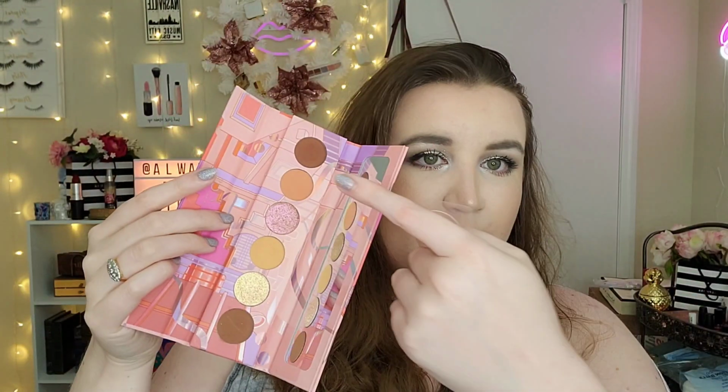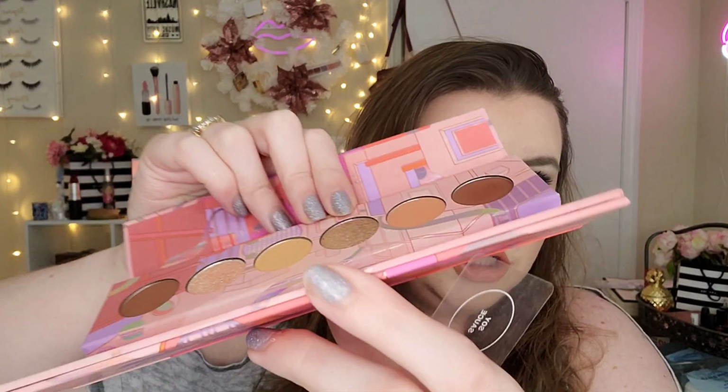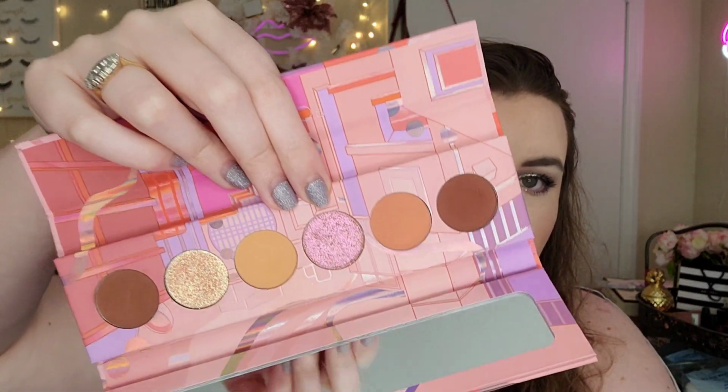So you have more of a peachy option up here, or your more neutral brown. But you get a duochrome in here that's orange peach to pink. And this one right here is one of the best, if not the best, glitter shades that I've ever had in a palette. This is not a pressed glitter. It is a shimmer shade. But it is high impact, high shine glitter.